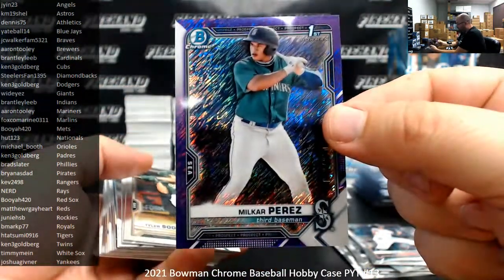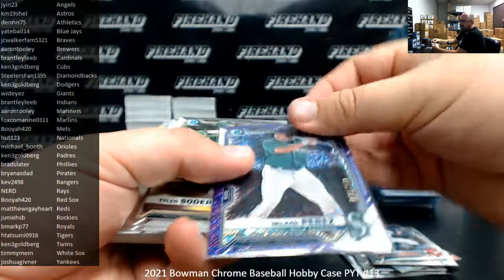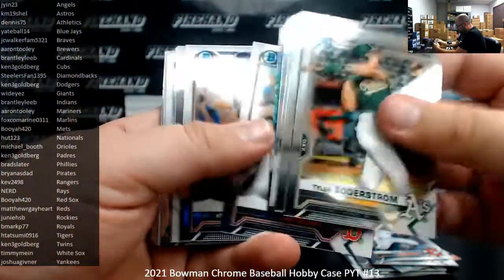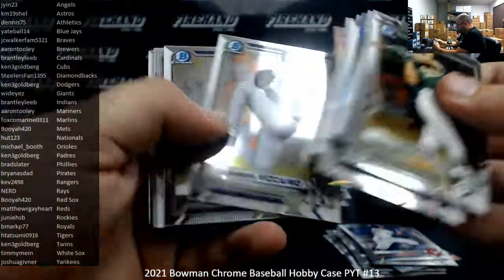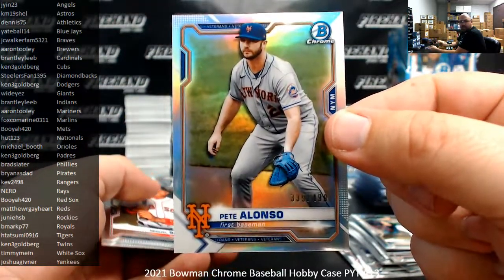Purple Shimmer to 250, Melkar Perez, Mariners, going to Aaron Tooley. Refractor to 499, Pete Alonso, Mets, to Booyah.